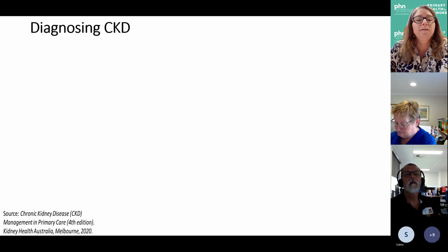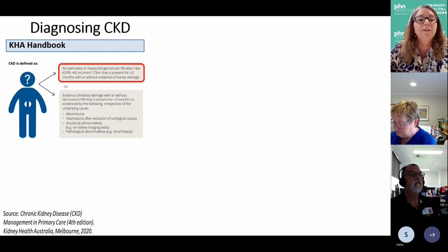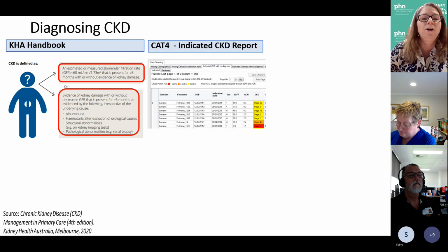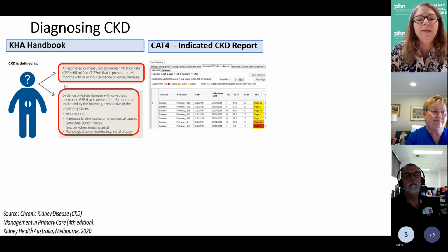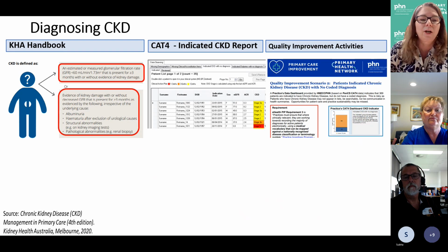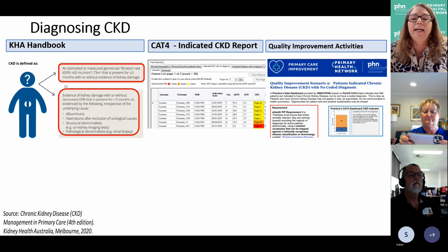Okay, so diagnosing CKD. Right, so the Kidney Health Australia handbook defines it as an eGFR less than 60 or albuminuria that's present for 3 months or longer. There are some other things that will get you into the chronic kidney disease diagnosis, things like structural abnormalities, pathology like tumors, or hematuria that you can't find the cause of.